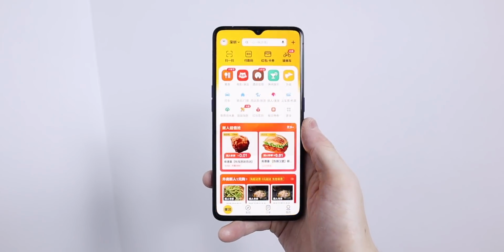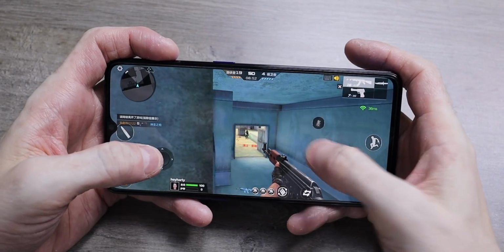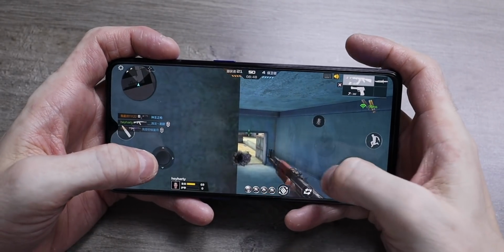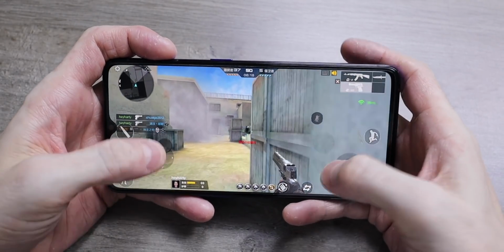Stereo speakers on this phone are just fantastic. That is something it has over the K20 series. If you are into gaming and you'll be buying a phone like this, stereo speakers make such a big difference when you're playing games. It doesn't have wireless charging, but to be honest, I've not missed it in the month.